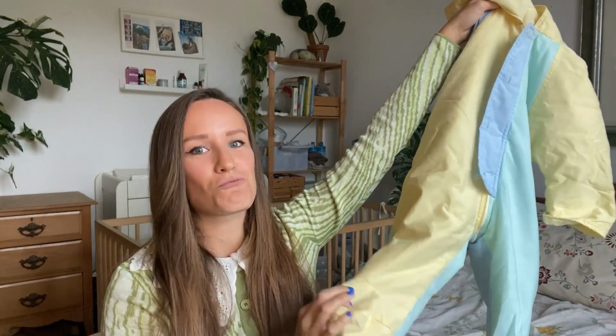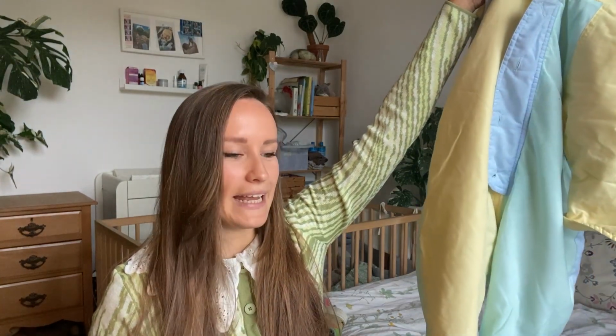So this next one is another vintage item. It's another one where there's no labels on it. I don't know if that was quite common in the past, but it's another shell suit, outsuit thing. He didn't get to wear this. It was the wrong season. So that is a tip: if you're buying for your baby, I just think about the seasons.